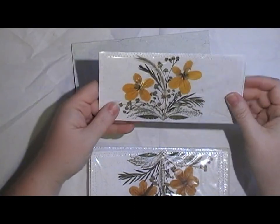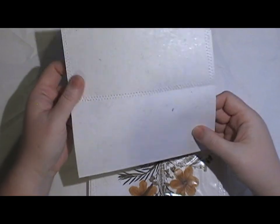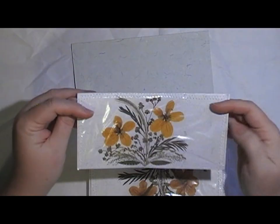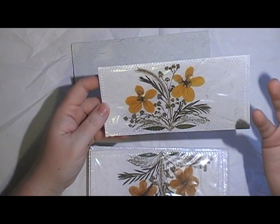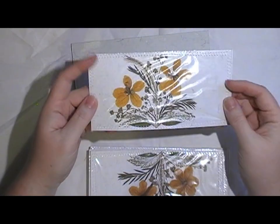on them, and they're actually real pressed flowers, and they're a card on sort of this handmade paper. You can sort of see flecks of like the cotton and stuff in the paper. But I thought if we were going to use these in our journals, and these are actually real flowers, they would get damaged. So I decided to sew a plastic front over the top of them to protect them.